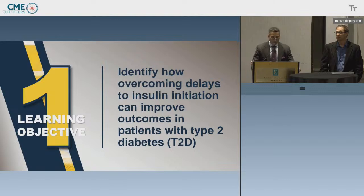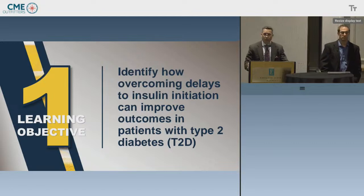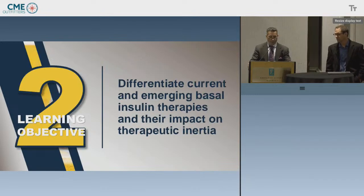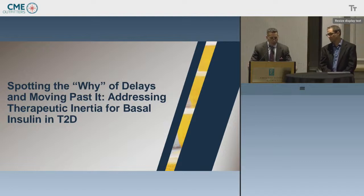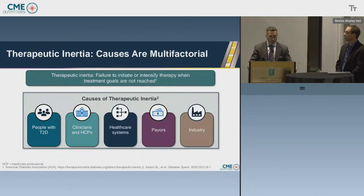And now this brings us to the first portion of the presentation, which is the discussion of the learning objectives. We hope to cover the identification of how overcoming delays to insulin initiation can help to improve outcomes in patients with type 2 diabetes. We also have another learning objective, the differentiation of the current and emerging basal insulin therapies and how they can have a beneficial impact on the concept of therapeutic inertia that we're all pretty much familiar with. So the first portion of the presentation is really spotting the whys of delays in initiation of therapy and moving past it. How do we address this therapeutic inertia for patients on basal insulin with type 2 diabetes?